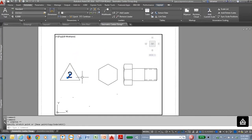How many times do we end up creating construction lines or some other sort of object or snap, maybe a point or something that we could snap to that would allow us to be able to do something like this? It certainly was not as easy as it is now.